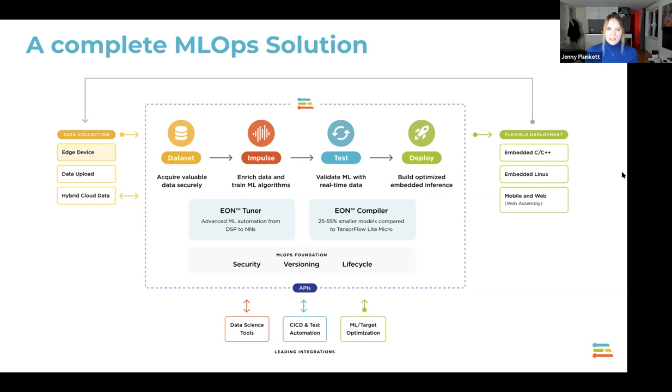And then we also have a bunch of different tools in order to help you deploy your model into production on your device. So we have the Eon Tuner, which is great because this is basically an AutoML platform that takes your data and designs an ML algorithm based on the data that you have uploaded. So you don't need to know anything about machine learning in order to get started with Edge Impulse, because we can help you every step of the way, even from designing your ML algorithm.